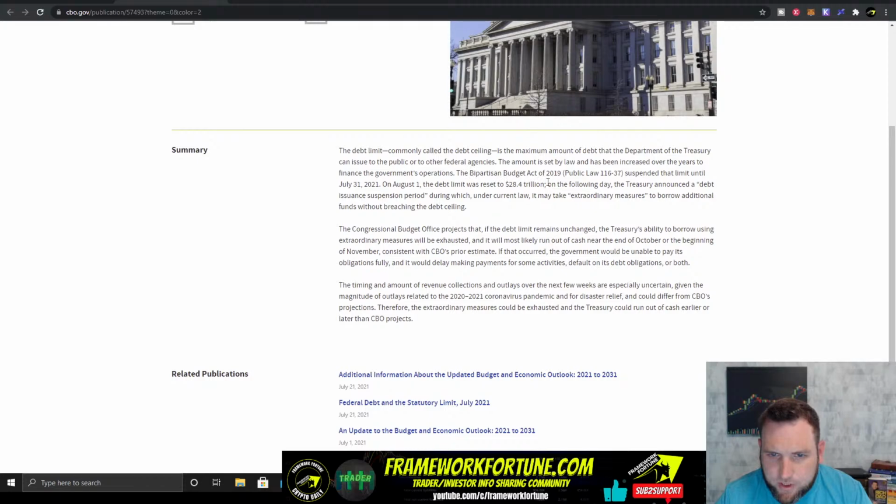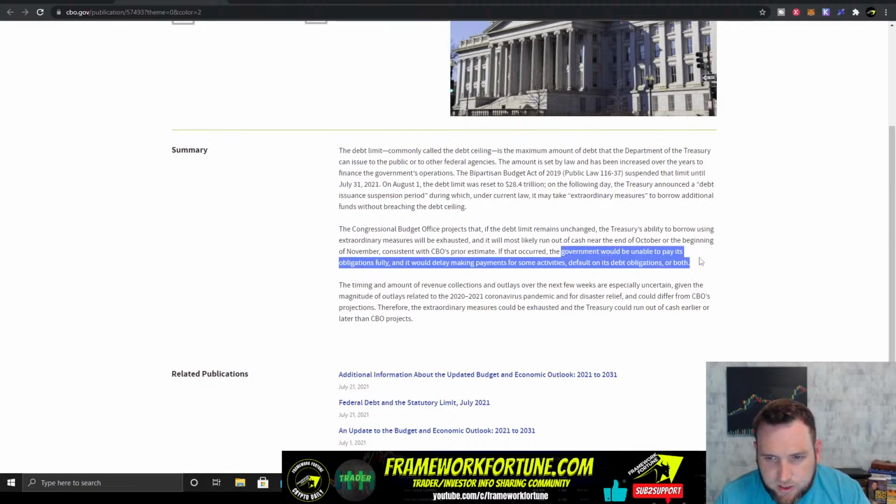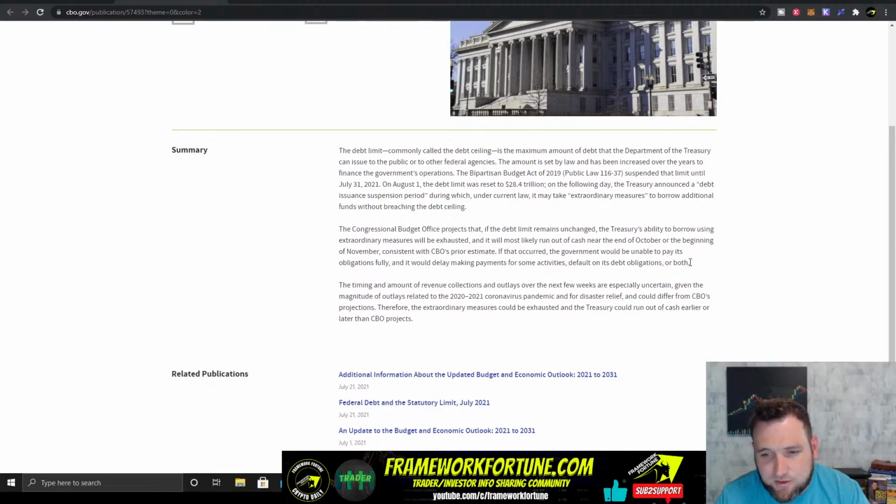See, the Bipartisan Budget Act 2019 suspended that limit until July 30th, 2021. On August 1st, the debt limit was reset to 28 trillion on the following day. The Treasury announced a debt issuance suspension period during which, under current law, it may take extraordinary measures to borrow additional funds without breaching the debt ceiling, but they will not be able to borrow any more. And if that occurs, the government would be unable to pay its obligations fully and would delay making payments for some activities, default on its debt obligations, or both.